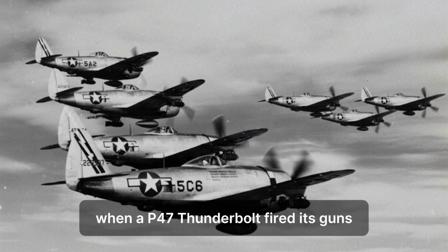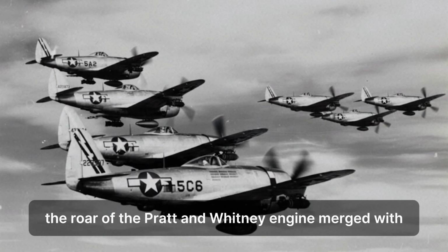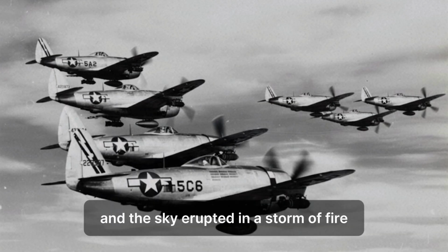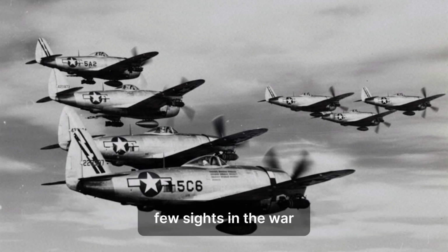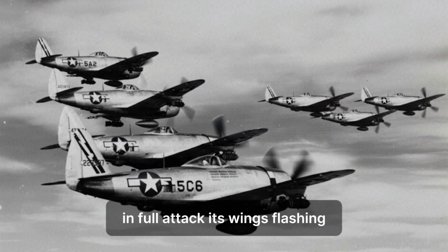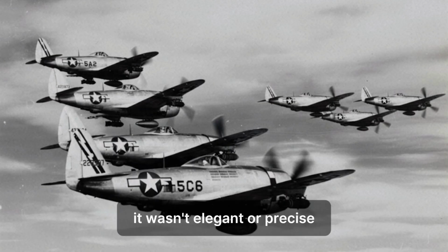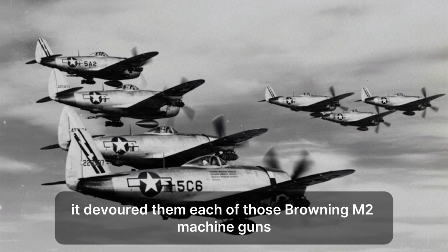When a P-47 Thunderbolt fired its guns, the entire world seemed to tremble. The roar of the Pratt & Whitney engine merged with the deafening crackle of eight .50 caliber Browning machine guns, and the sky erupted in a storm of fire. In those moments, the plane wasn't just flying, it was breathing destruction. Few sights in the war struck such fear into German pilots and soldiers as the Thunderbolt in full attack, its wings flashing and tracers streaking through the air like molten rain. It wasn't elegant or precise, it was overwhelming. The P-47 didn't nibble at the enemy, it devoured them.